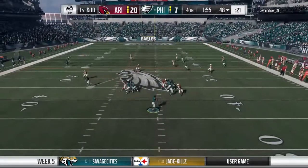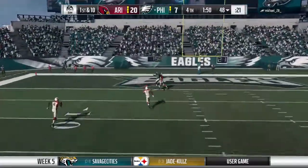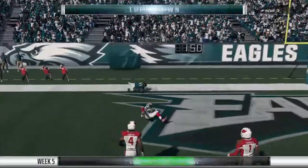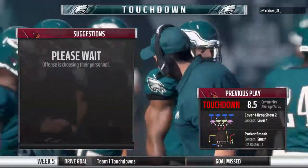On 1st and 10, it's Wilson. He's going to let it fly. And this is caught down for a late touchdown. So hold everything here. This one's not over yet.